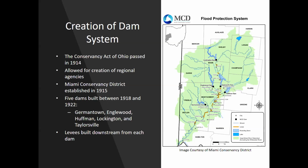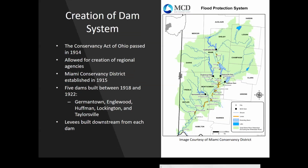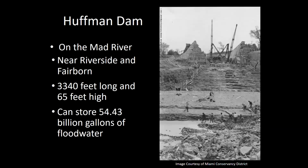Now, this system would actually create five dams along the tributaries of the Great Miami. And the five dams built were the Germantown Dam, Englewood Dam, Huffman Dam, Lockington, and Taylorsville. But the one of consequence was the Huffman Dam. Huffman Dam is built on the Mad River near Riverside in what is today Fairborn.